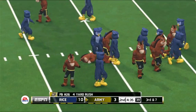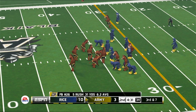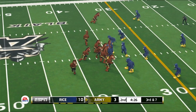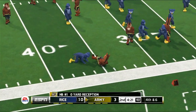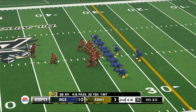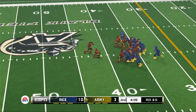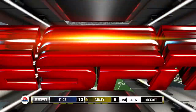Nice run up the middle. That makes it 37. Complete, brought down, nothing doing. Back to the line of scrimmage, and that's it. Nice grab there by the tailback to at least move the ball forward for some positive yards. It's fourth down. They'll line it up for a very long field goal attempt. The kick is up. It's got the distance. And he nails the long field goal.